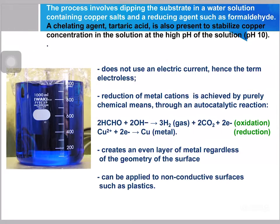During electroless plating, the material to be plated is simply dipped or submerged in a water solution containing the metal salt, such as copper, and the reducing agent, such as formaldehyde. Now, a chelating agent, like tartaric acid, is also present to stabilize the copper concentration, since the solution is generally basic at around pH 10. So without the tartaric acid, the cupric ion would readily precipitate as hydroxide compound at this high pH.